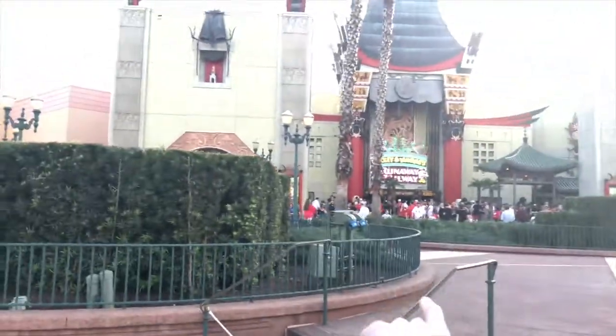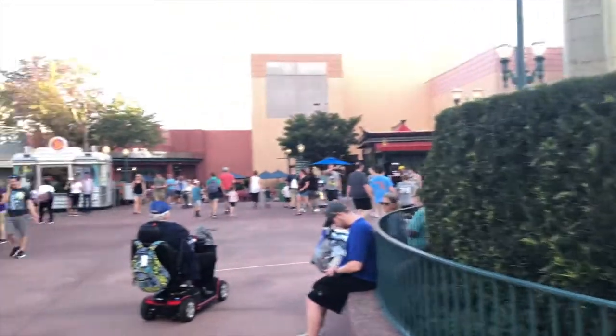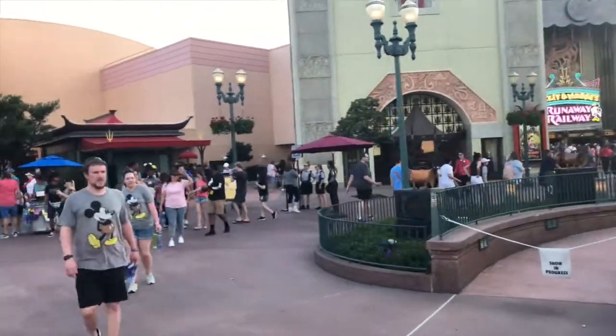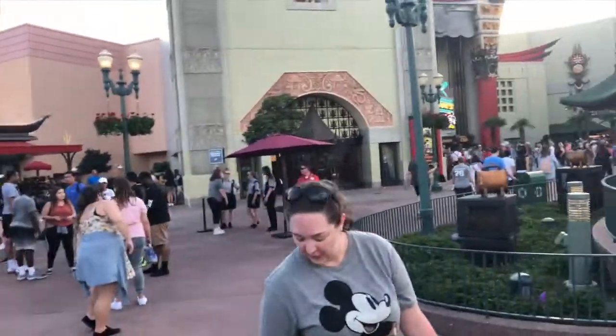So here's the ride. There's no weird Star Wars stage over here to block the view. Like I said, we do have a fast pass for this in a bit, which is kind of weird because it's the opening day of the attraction and we already have fast passes for it. So yeah, it's been running at pretty good capacity all day. So hopefully it will continue to do that and we can ride it.